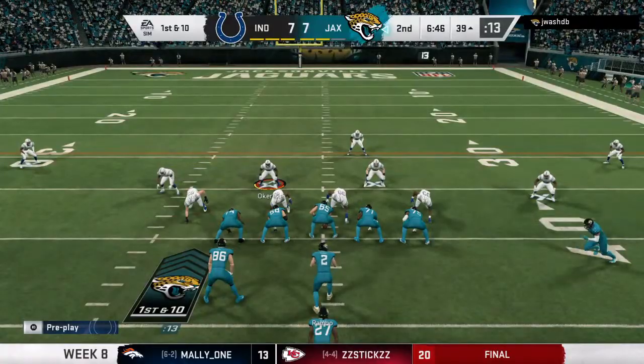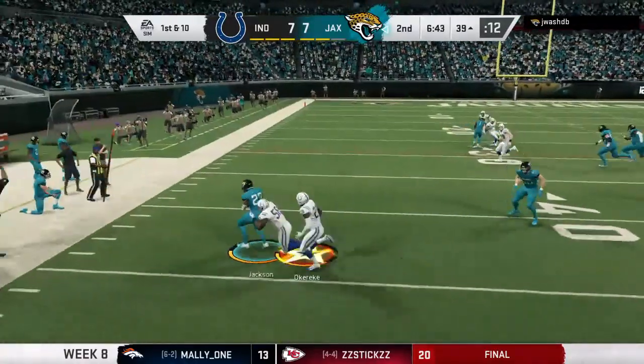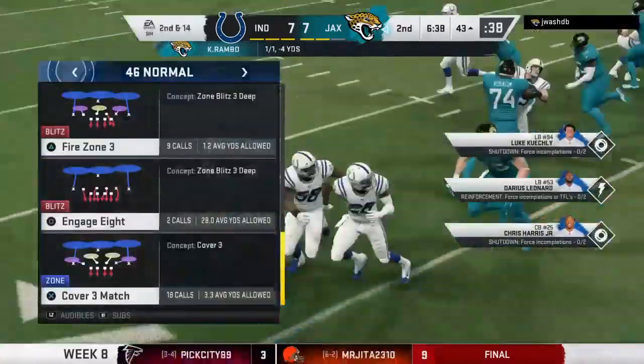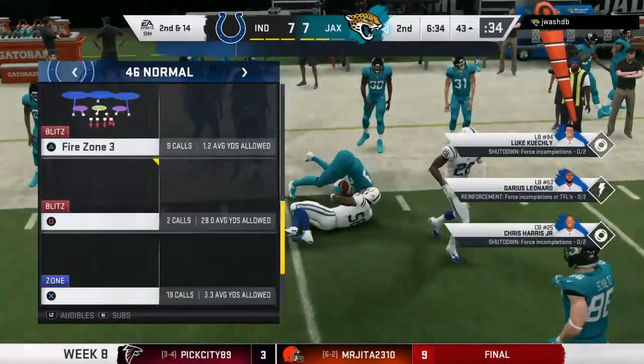Watch it on the ball. Now a first down run is sniffed out from the start as they'll drop him for a loss of 4. It's a loss of 4 on the first down play.